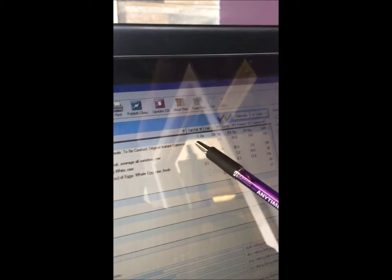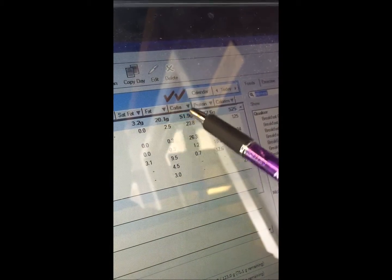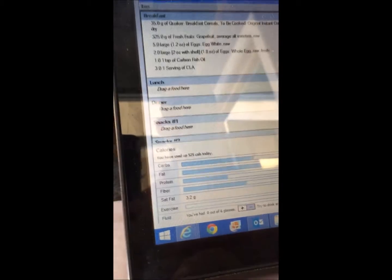Okay. I'm just going to do a quick look. Alright, so I've had 3.2 grams of saturated fat, 51.9 grams of carbs, so pretty carb heavy, and 37 grams of protein. I'm going to look at what I have left over for the day. Plenty of macronutrients. Fat's a little bit light, but I had those 2 supplements that contain fat. So now I'm going to move into my next meal.